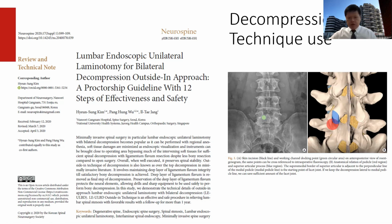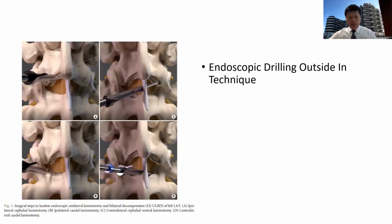We started by docking on the V point, which is the laminar facet junction on the medial aspect of the facet joint. And then we do ipsilateral laminotomy, and then the contralateral laminotomy, and finally removing the flavum as one block.